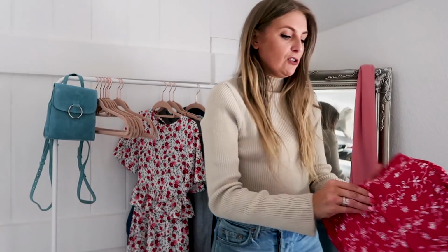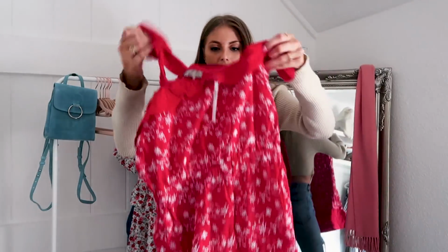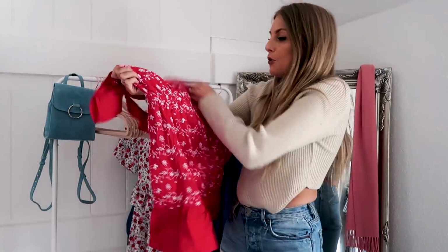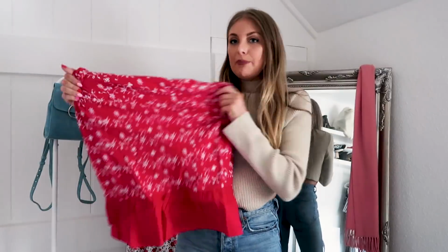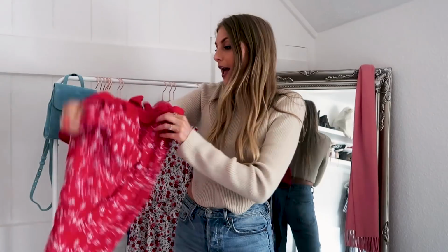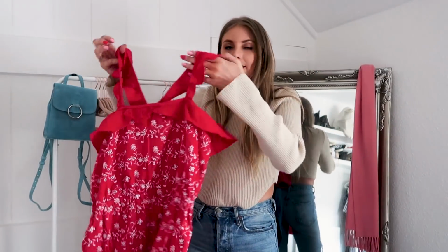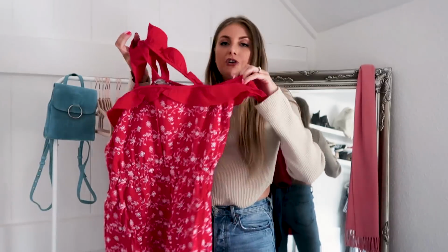I've got a red floral dress, a red top, and now another red dress. And this is so cute. I remember ordering this. I remember that it was dirt cheap. It's red with white broderie and glaze detail, and it's got this ruffle hem, and all of the ruffle straps. I think it's got normal straps, and then it's got off the shoulder straps.